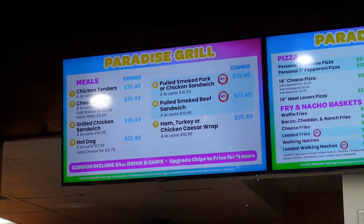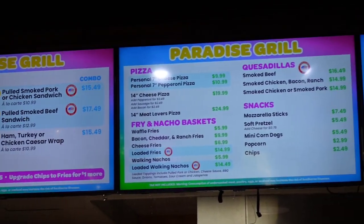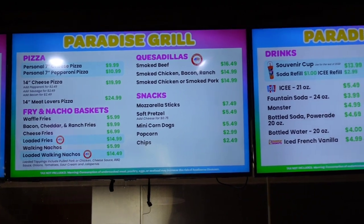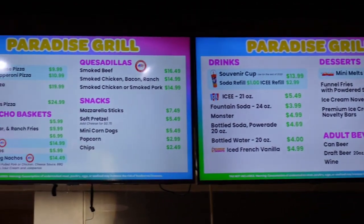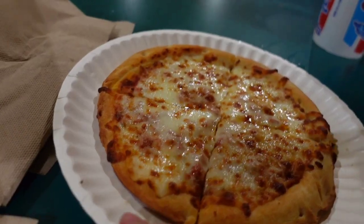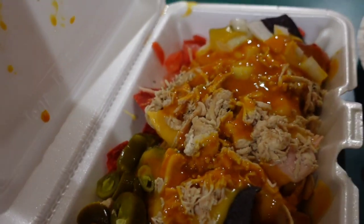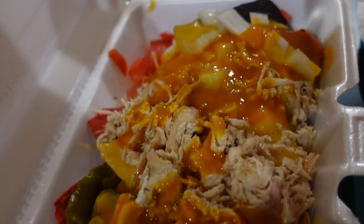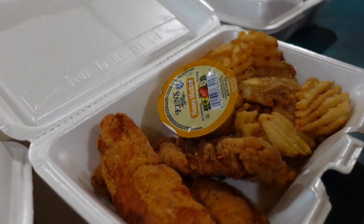They have a brand new restaurant upstairs, but I believe that's just from Friday, Saturday, and Sunday. And we were here during the middle of the week, so we ate at the quick service place that was by the arcade. So they have different quesadillas, burgers, pizza, nachos, those kind of things. So for $10, we got a cheese pizza. It's a 7-inch cheese pizza. And then my husband got the walking nachos, which was about $14. And then both the chicken tenders and the cheeseburger were a $15 combo that came with fries and a drink.